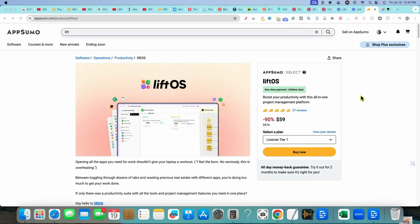All right, we're going to be looking at Lyft OS, and this is actually an application I've been using for at least a month, which is a little bit out of the ordinary. I usually do reviews after spending a little bit of time with them, and then I get the review out to you guys. But this particular app I've actually been using in my business because I've recently rehired a virtual assistant that has been helping me out with some different projects and so forth.